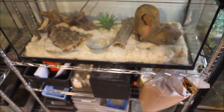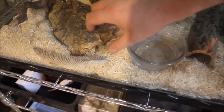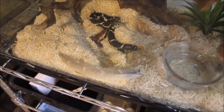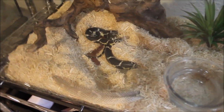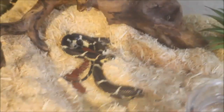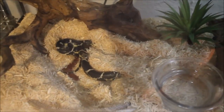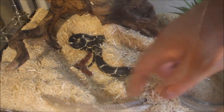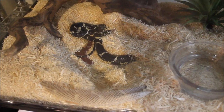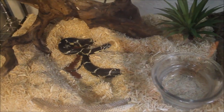Here we have Elvira. Elvira is an eastern chain king snake. Not something you see a lot of in the hobby, but a very cool king snake. One of the larger subspecies. These guys get around 7 feet. I don't know how big she'll end up getting, but look at that. She's very alert. She's ready. She wants to eat naturally, as is the king snake motto. Always ready for food. Yeah, she's doing good.